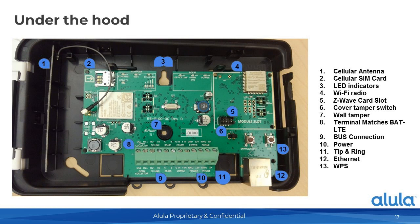PC Link, this is a future feature that we're going to add for you, but it's going to be a nice feature when it's available. DSC panels, we're going to give you the ability to use the PC Link upload-download software, and we're actually going to give you that for Honeywell. We're going to give it for you GE and NAPCO as well, coming soon.